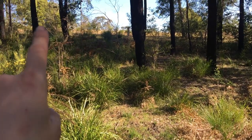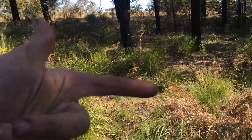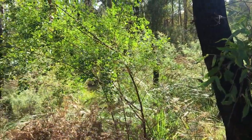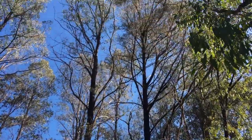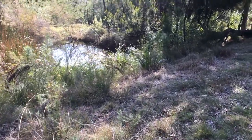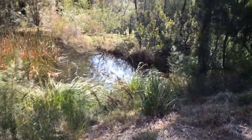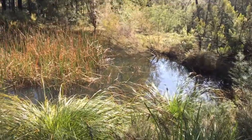Oh, and just for context, that's the Mr. Darcy walk, and this is the little rivulet that goes to our pond, which is down there. I shall leave the chough in peace. Since I'm down here, I thought I'd round out today's footage with the frog chorus from our pond.